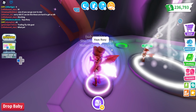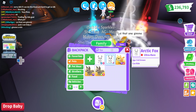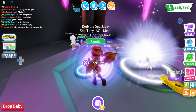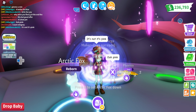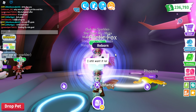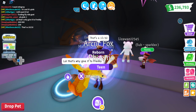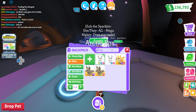Yeah, Roxy! It better be blue, he says. All right, let's see what they did for him. Oh, it's pink! You guys know I'm not usually a pink person, but that's okay. Pink is pretty cute on these animals. That's a 10 out of 10, Miss Mimi says.